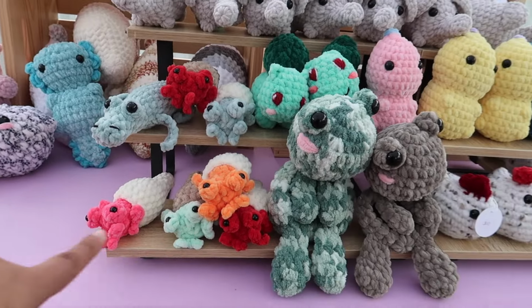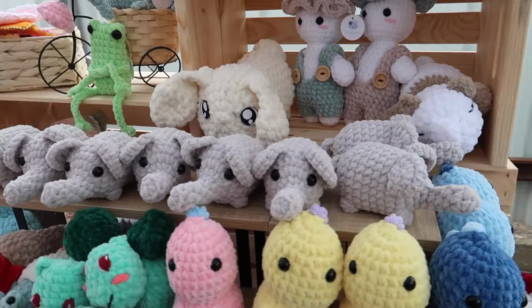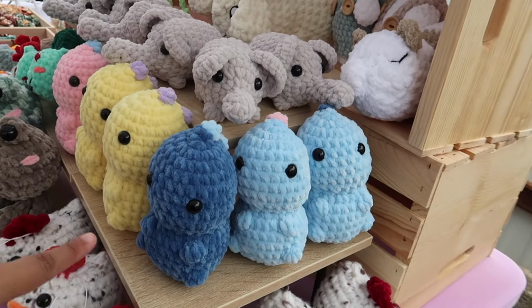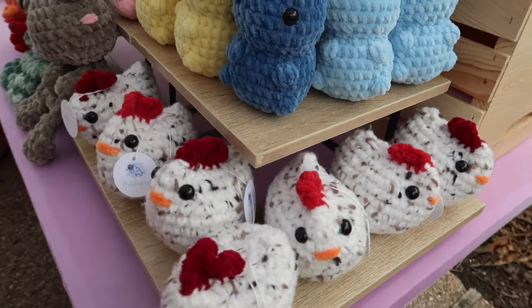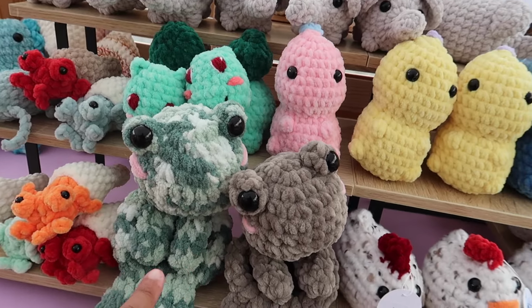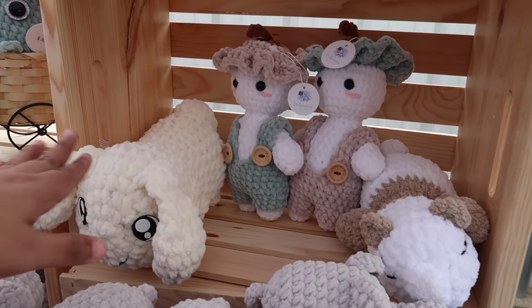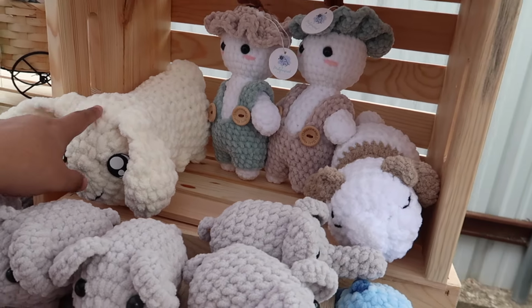I also have a bunch of hermit crabs, all of my elephants, which you guys know that elephant pattern is from Nooks underscore Hooks. This dino pattern is from Betta B on Etsy. Chicken pattern is the Oak and Marlow. This is by Cozy Wonders Crochet. Then we have these cute little pumpkin boys that are from Stitches by Patty. This one is by Old Soul Crochet Co., I think, on YouTube.